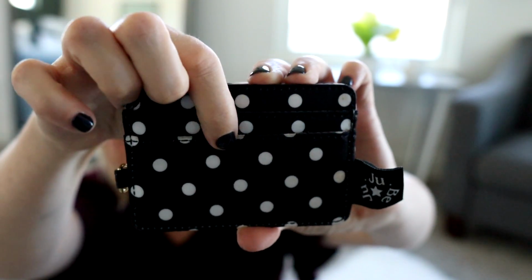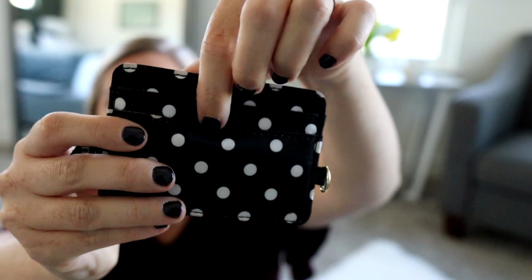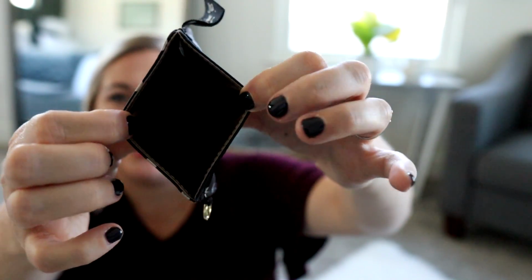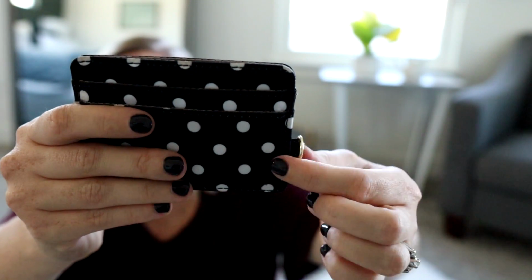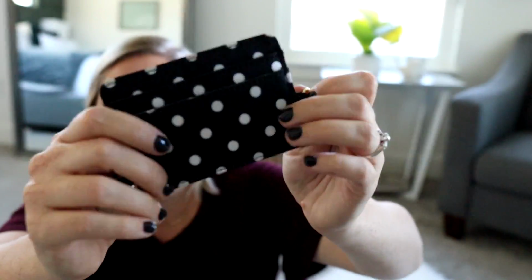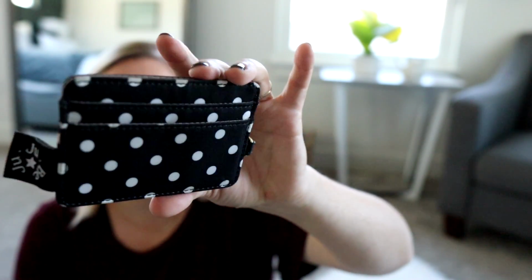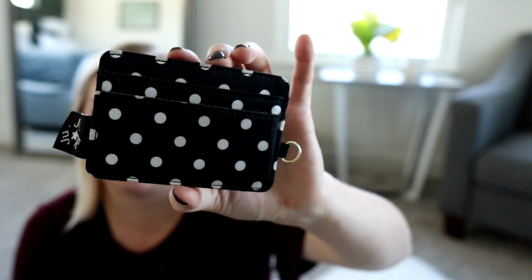On this side, you have 2 different sections for cards. And then on this side, you have 2 sections for cards. And then in the middle, it actually opens up so that you can put cards in or coins or something in the center as well. It does have a D-ring here, so you can attach this on the inside of your bag to a key leash or something so you don't lose it. But if you're wanting something really nice and simple, this card case is a really cute way to go. And it is washable because it's Jujube, so I love this.